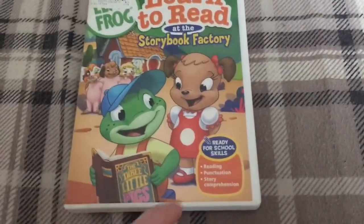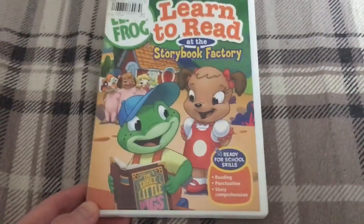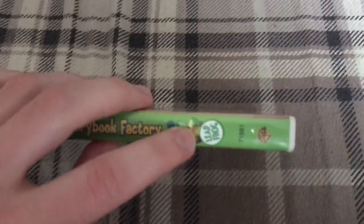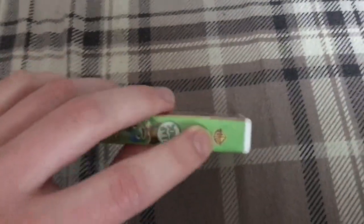And there's ready for school skills. You got reading, punctuation, and story comprehension. Anyway, here's the front. Here's the spine with the same picture of Tad the Frog on the front. And the new LeapFrog logo again, which, interestingly, is right here instead of up here, but that's okay. And the Warner Brothers logo.